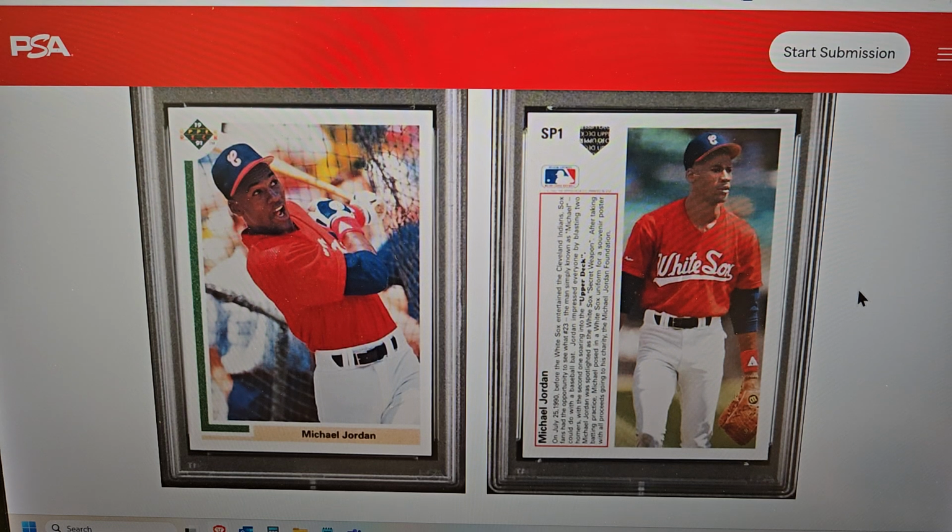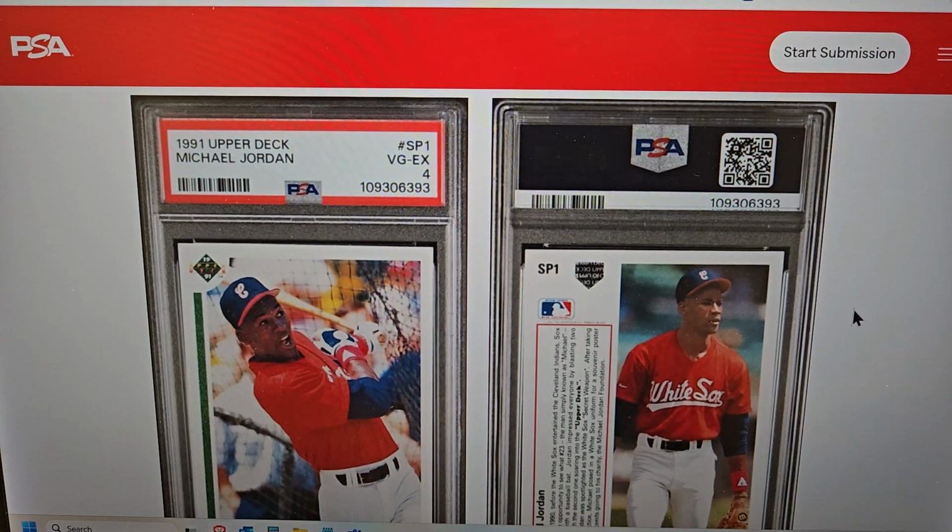Because in a 9, it's worth about $50. In a 10, it's worth like $450. And I would PC this card if I had it in a 10. I currently have the 9 in my PC. I'd like to switch it out for a 10. If I could do it without paying the $450, I'd be happy to do that. But maybe this time, or maybe not.